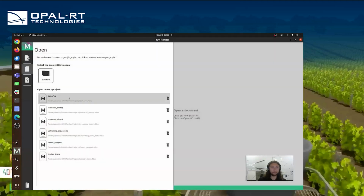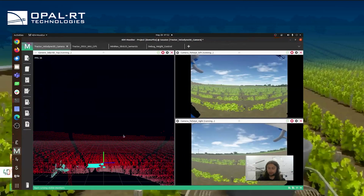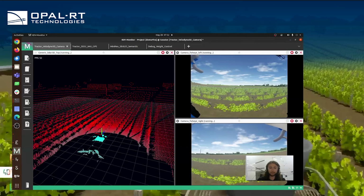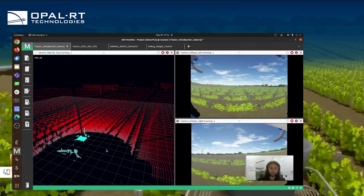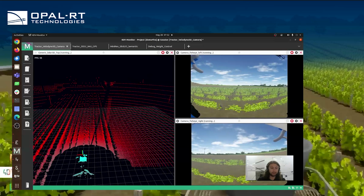Okay, so now we can have a look at, there we go, the LiDAR, the 3D LiDAR output of the main tractor that I talked about earlier. We can see the two feeds for the fisheye cameras on the side. And yeah, this is the kind of data that is generated right now in the simulation.